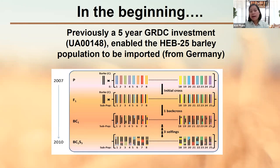He used 25 highly divergent wild barley accessions from the Middle East region, shown here in different colors, and crossed them with the spring elite variety Barke. There was one round of backcrossing and three rounds of selfing, so that in the final populations there was an expected level of 25% of the wild barley genome in each progeny line. The whole population was also genotyped with an Illumina SNP chip, so we have nearly 6,000 SNP markers for genetic study.